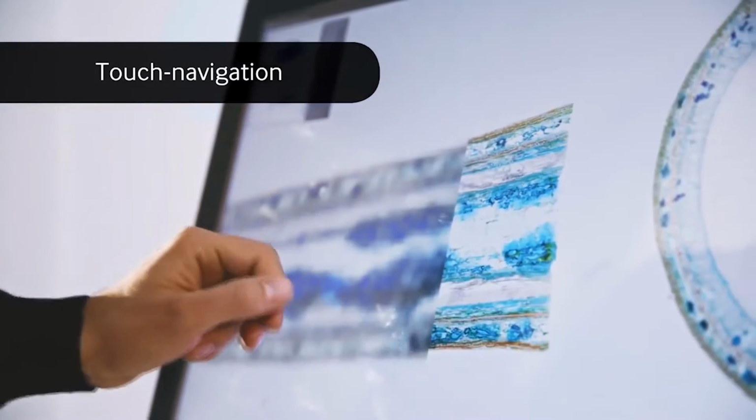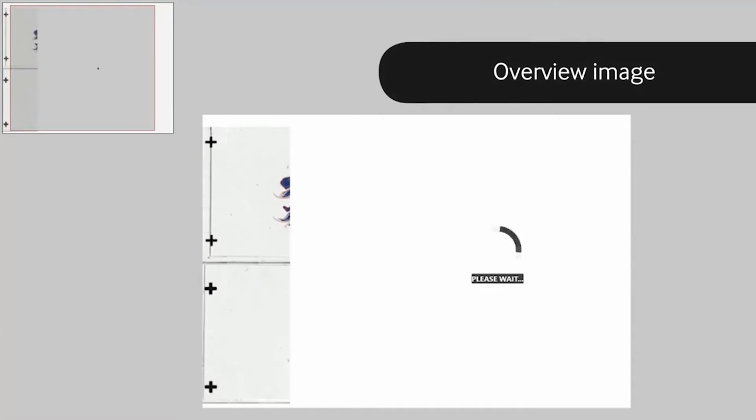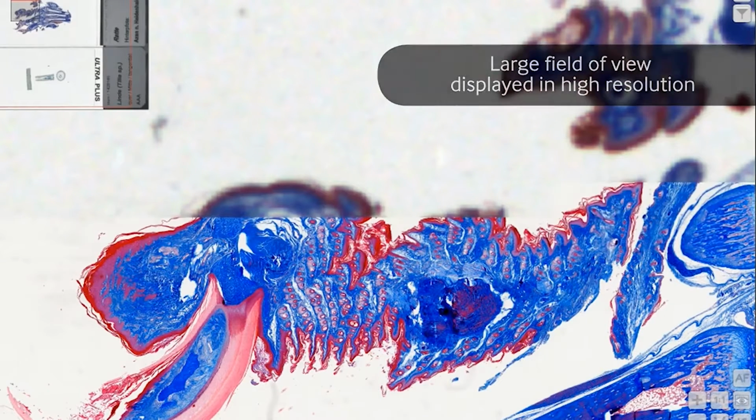As you navigate through the slide, the sample is scanned in real time, resulting in a large field of view, consisting of many combined high-resolution images, never seen before in microscopy. This is what we call interactive and instant scanning.